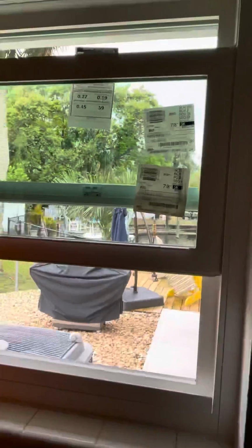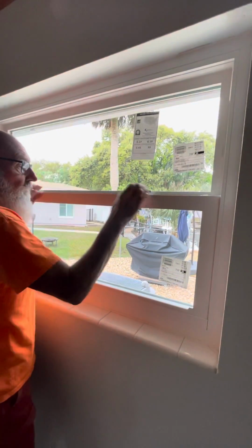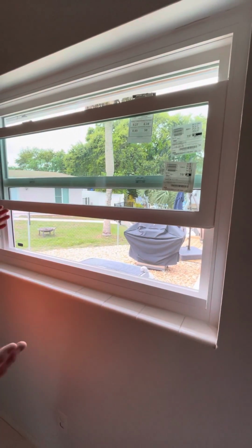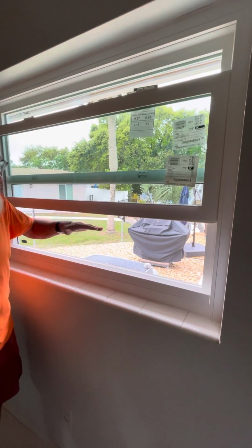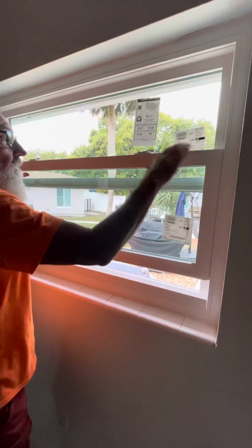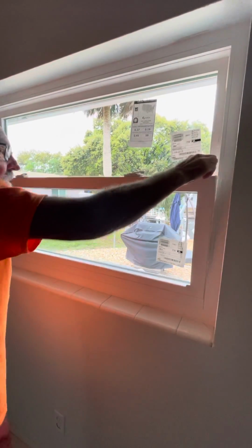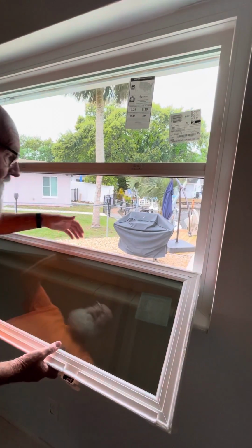This window raises and lowers. My wife could do this window. But what I wanted to show you, the reason we wanted sliders, it'd be awful hard for either one of us to get out this opening. The only way we could do it would be to drop the window down like this and try to climb across this to get out.